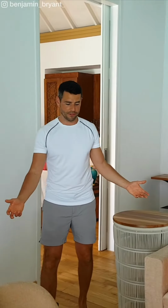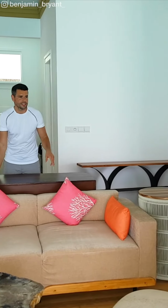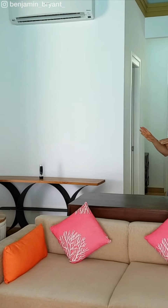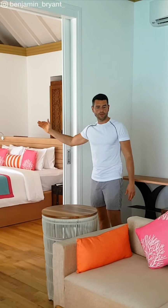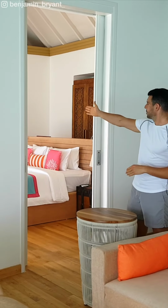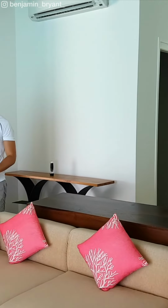So here we are in the living room. As you can see, lots of comfy seats, armchairs, sofas to sit in and relax. There's a TV in that corner. Behind me here is a bathroom and a kind of mini kitchenette type area there as well. Through these double doors is the other bedroom, followed by the other bathroom. And as I stand here, I can see lagoon through that window and lagoon through that window of the bathroom. So when you've got it opened up, it's an amazing view everywhere you look.